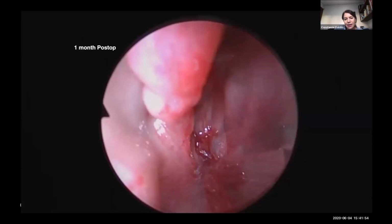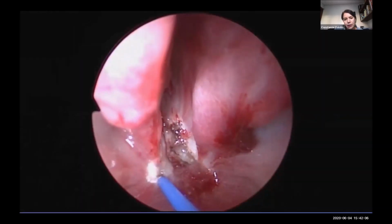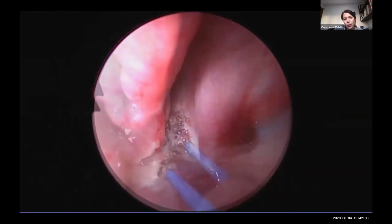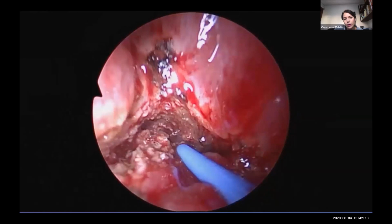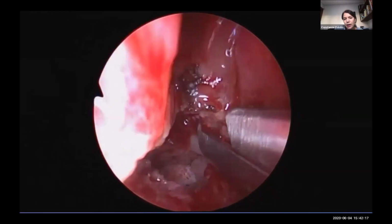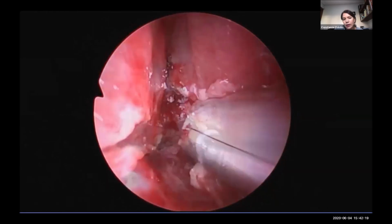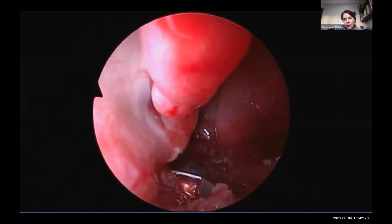And she came back like this at 1 month post-op. I was very sad about this. So we took her inside the OR, and we started to do surgery. We opened the choana first and then started thinking about what we were going to do with this new opening, because of course it's going to be a lot of raw area. We don't have the flaps from the posterior nasal artery anymore.